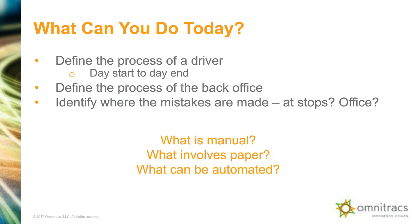Three key questions I ask every customer as we start to talk about mobile. One, what are your manual processes? Two, what involves paper? Because sometimes people don't equate manual processes and paper together. And three, of those two items above, what do you think can be automated? We don't want to remove people. We want to make people more efficient so that they can be doing more revenue-generating things.